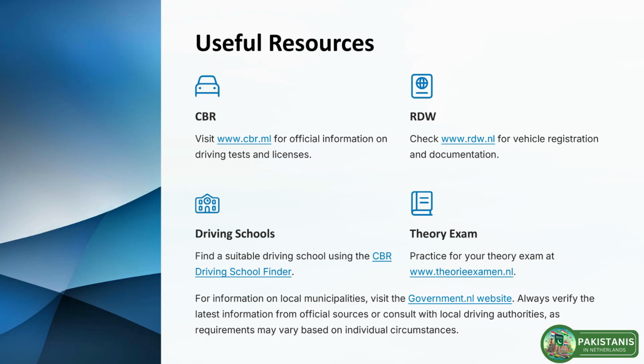Theory practice materials. Use official and trusted resources to prepare for the theory exam. Platforms like the CBR and verified online providers offer sample questions, practice exams, and study guides. By using these resources, you'll stay up to date and fully prepared at every step.